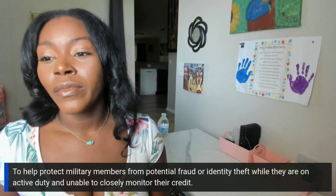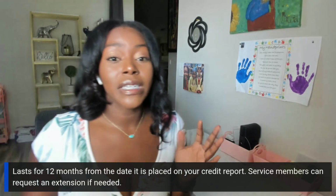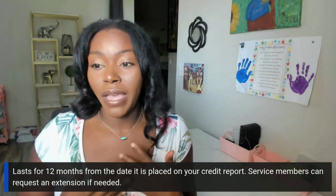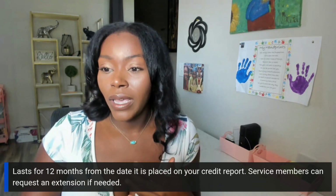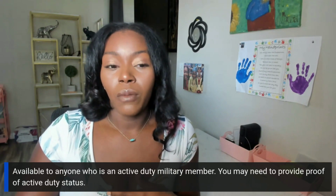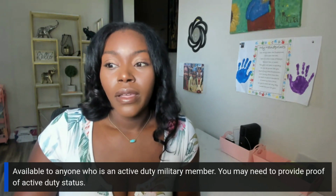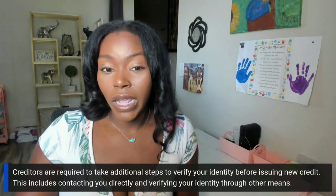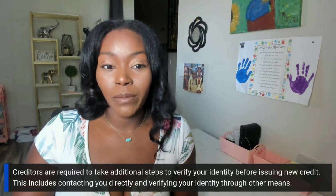Now, it's going to last for 12 months from the date that you actually place this alert, so keep that in mind. It's going to last for 12 months and it's available to anybody that's on active duty. If you're on active duty, all you have to do is provide proof that you're on active duty and they would give this to you. Creditors have to take additional steps to actually verify your identity before they extend any type of credit.